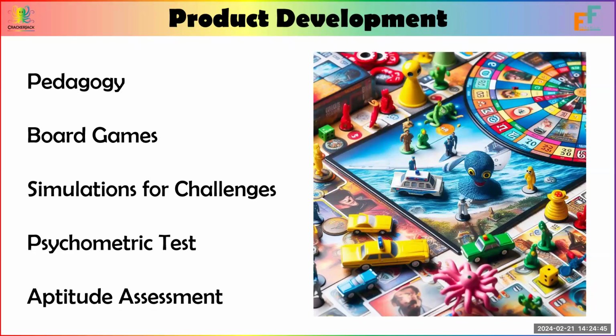For pre, we wanted it to be a psychometric test because we're both huge fans of the MBTI. We wanted an MBTI that matched these 21st century skills and something that would match the way kids thought, which a lot of psychometric tests today don't cater to. And we also wanted an aptitude assessment because no education can happen without evaluation, and no evaluation can happen without assessment. So how would you assess something that is so subjective? That was the beginning of our product design journey.